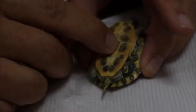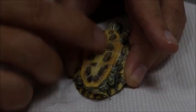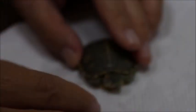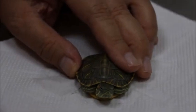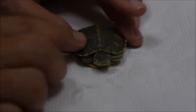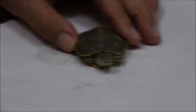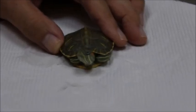Now at the lower part of the shell, you can see it's also very soft, but it's not as soft as the others. As long as the red ear slider is eating, the chances of recovery are very good. So we will give antibiotics and supplements of vitamins and calcium, and give it the light. For 3 days, after that, she will put in the new platform.